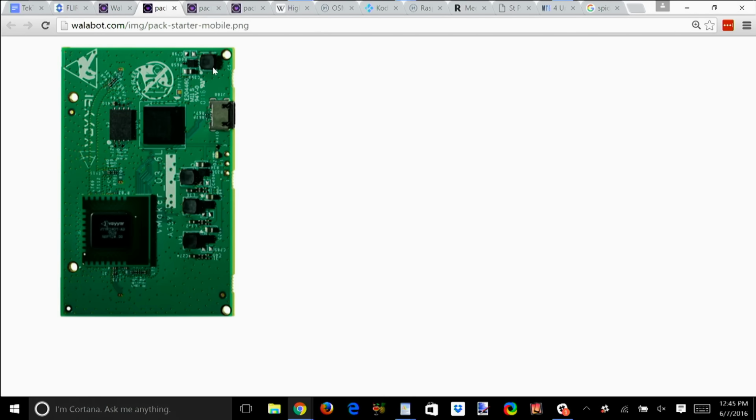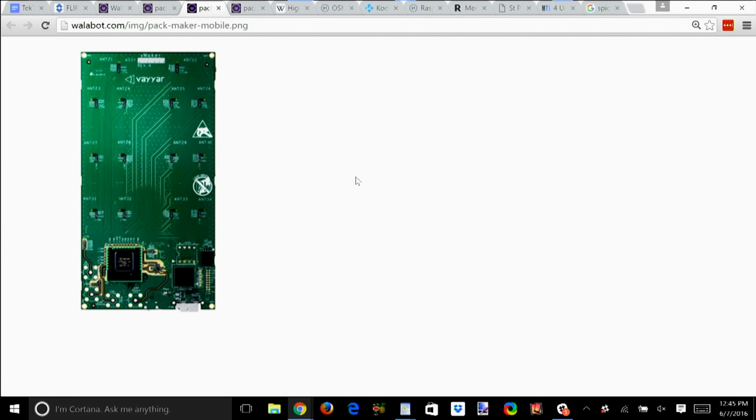When you step things up, you get to the next level, which is the Maker. That's $299, but it goes from three antennas to 15 antennas on that bare board. More spatial sensing capabilities. It'll do radar mode for 2D tracking and monitoring, people tracking, distance and depth measurement.